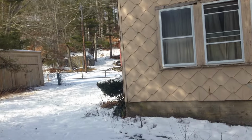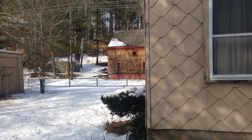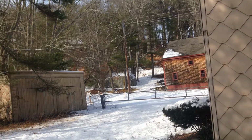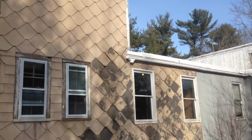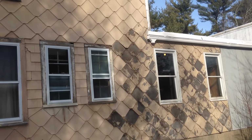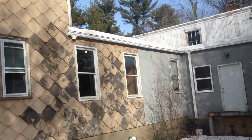Actually, the main road is right out here. It's not a very busy road, but it's right out there. Actually, there's a light on inside one of those buildings. So there's clearly electricity going. There's a light bulb on in there. You can see it right there. It's on. A little concerning. Not much, just a little.